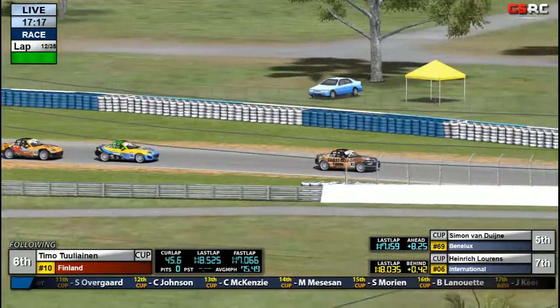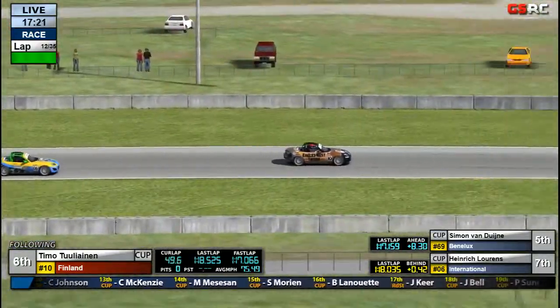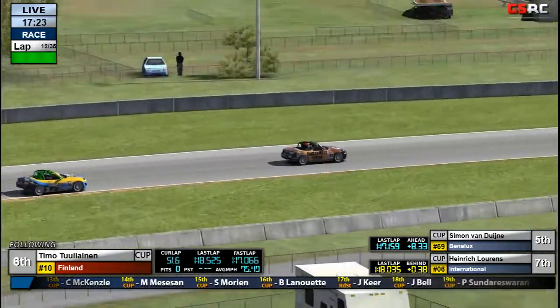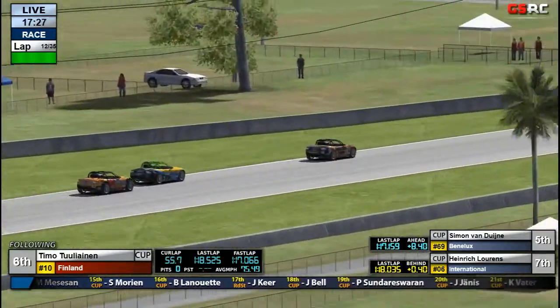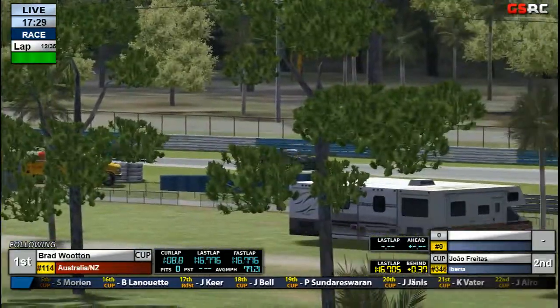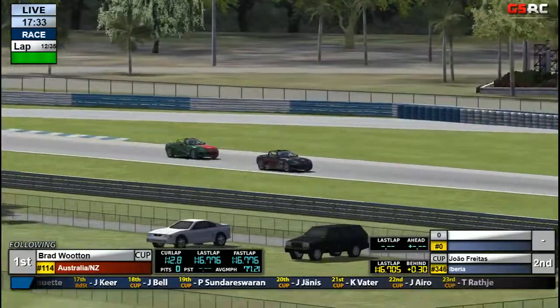Right now, the battle between João Freitas and Brad Wooten is still on. Neither one of them has pitted yet, and they are all over each other's bumpers. So the intensity is definitely there. Hopefully, Sergio Mora can get a good clean spot so when they both pit, he comes out right behind them or maybe even in front of them.